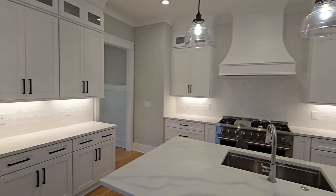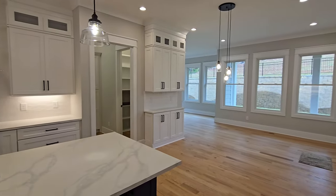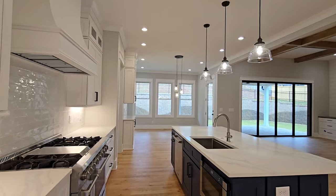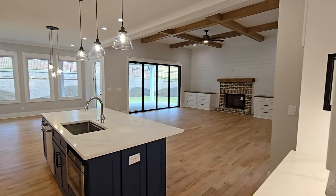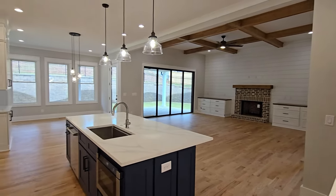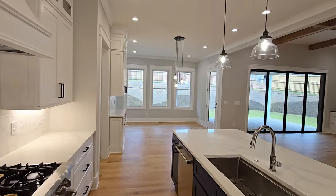The heart of the home, the gourmet kitchen, is decked out with floor-to-ceiling white cabinets, quartz countertops, a custom tile backsplash, and high-end stainless steel appliances. The big island has a deep sink with lots of space, perfect for casual meals or meal prep. And right next to the kitchen, there's a sunny breakfast nook with a dry bar and lots of cabinets, great for a coffee station or cocktail area.